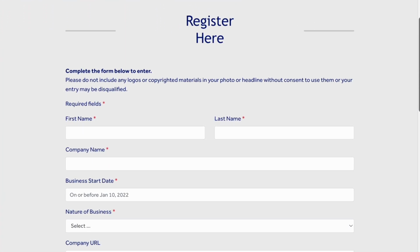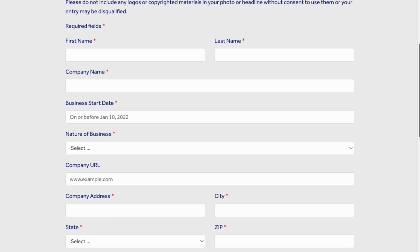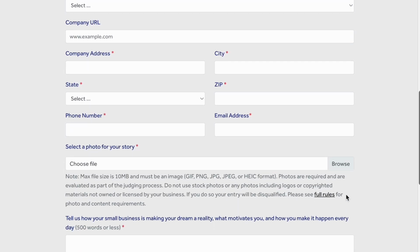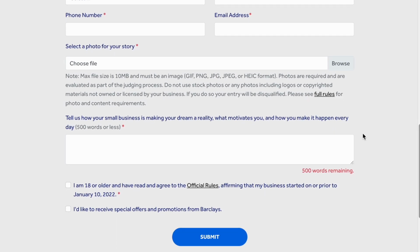Basically, this grant application can be summed up in 3 parts. First, it asks for your business information. Secondly, it asks you to submit a photo that tells your story. And third, it asks for you to submit a short response, less than 500 words, a clear and concise story about how small business ownership can be rewarding, challenging, and liberating, which I know you understand the highs and lows more than anyone.